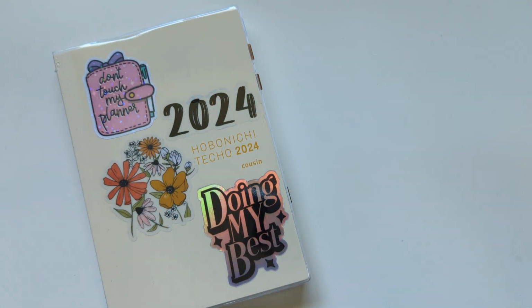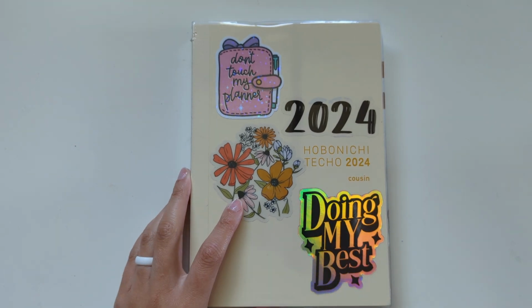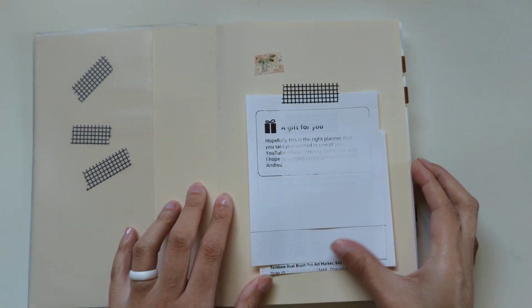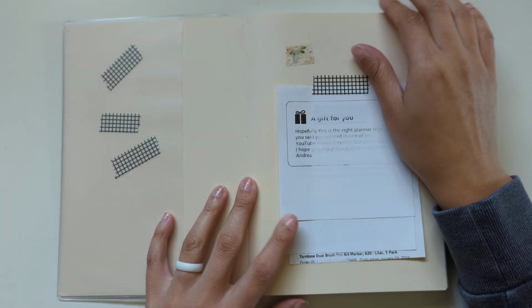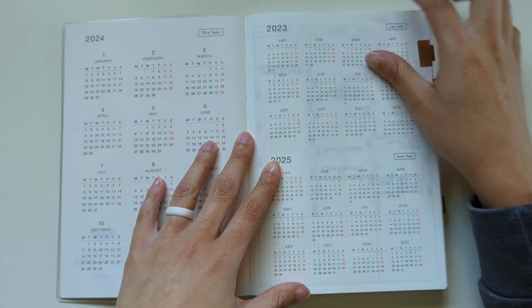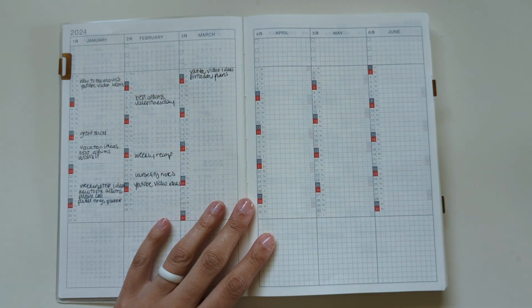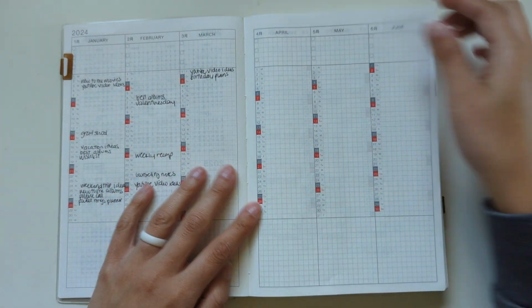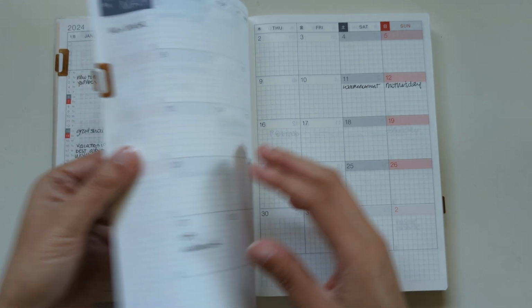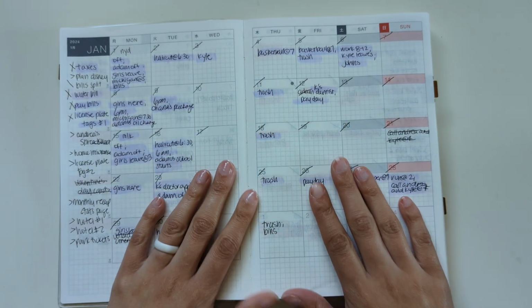The first thing I used this year was a Hobonichi Cousin. I was in this for 2 months. I have some gift notes here. I used this kind of like year or 6-month overview as an index for lists that I made in the daily pages. And then my months were here, and I kind of planned as I went.